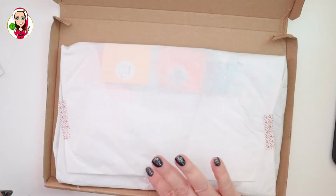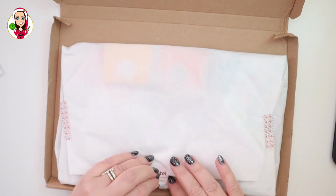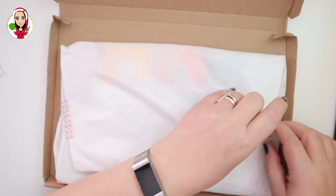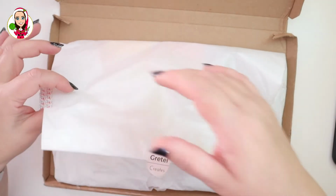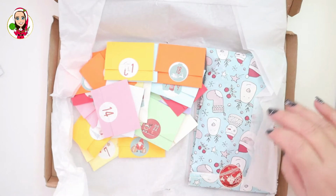Okay, so what happens? We've got lovely little stickers and some washi tapes, all nicely done. Let's undo the stickers as gently as we can, and the washi tape, and on that side, and let's see what we have inside. Oh, very sweet.